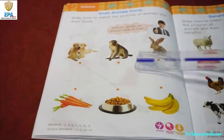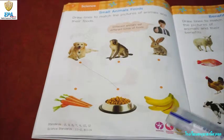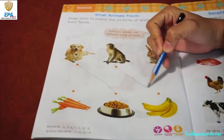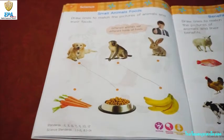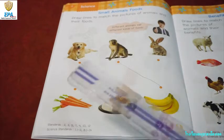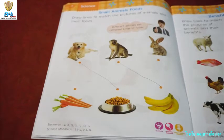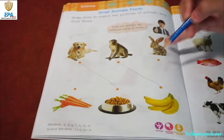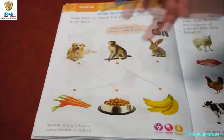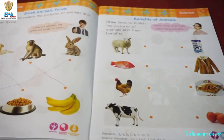How about the monkey? What food do they eat? Do they eat carrot or banana? That's right, banana. How about the rabbit? What food do they eat? Do they eat carrot, dog food, or banana? Very good, carrot. Now, let's proceed to the next page.